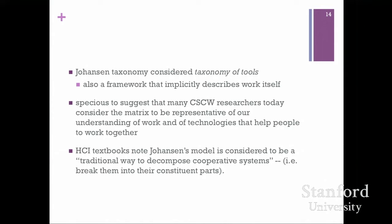So Johansson's taxonomy is considered a taxonomy of tools, but if you think about it, it's also implicitly a framework describing work itself and what are the salient, most important aspects of collaborative work. Now, it's specious to suggest that many CSCW researchers still consider the matrix to be representative of CSCW research today. But it's also true that it's still considered to be the traditional way to decompose CSCW, and some of the textbooks actually use those words.